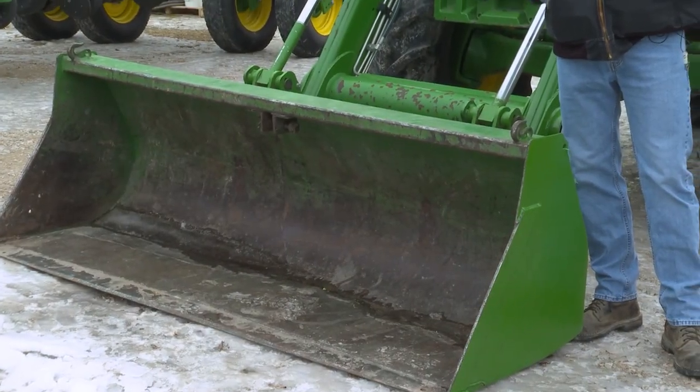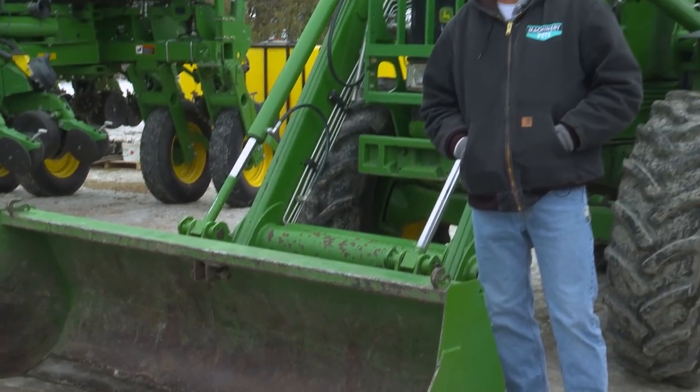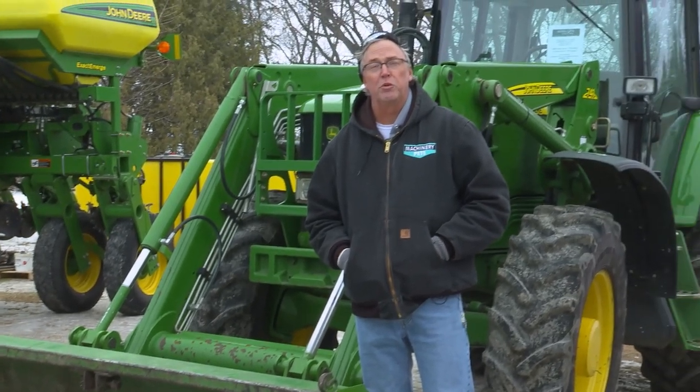Well, folks, you need a good loader tractor? Here's a pretty good option, a 2008 John Deere 7330 with a 741 loader, 3,549 hours on it.